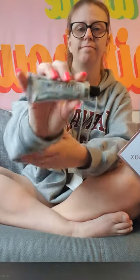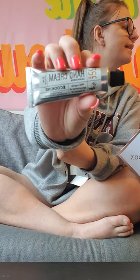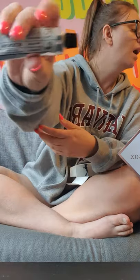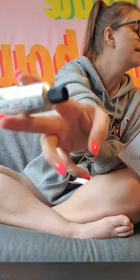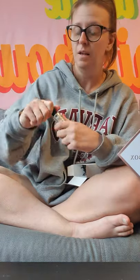a hand cream by the company eCooking. There you go, guys. That's what it looks like. This is the eCooking hand cream. What size is this? £30. So this is the deluxe mini and it's £7.50. For a full size, it's £15. What does it smell like? Don't know, can't smell it.